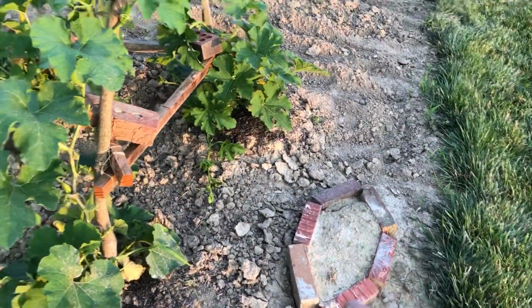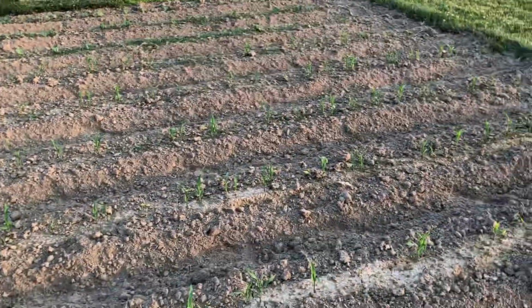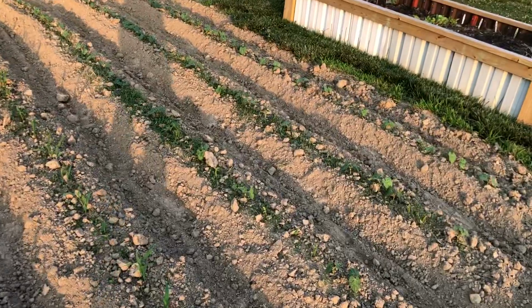Just kind of framed in some dirt here and put some flowers, zinnias and marigolds out. They're just coming up. And then this is my second planting of corn here. 3, 4, 5 rows of that. Still the ambrosia corn. And then 4 rows of more beans.